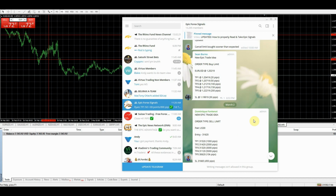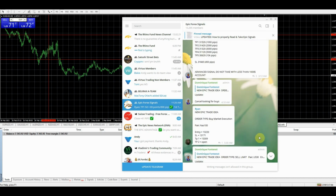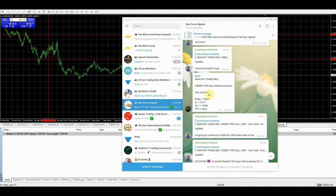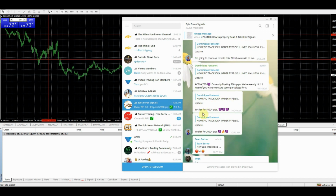All right, so it looks like we've had quite a few profit targets get hit this week. Here's another US 30 trade. A Nasdaq 100 trade, okay. I don't think I've seen one of those yet. Let's see, this trade got activated. US 30 activated, currently floating 700 plus pips. We're already at a 1-to-1 risk to reward. And another update, take profit 1 hit, 1,000 pips.